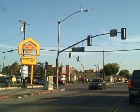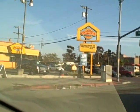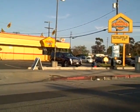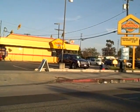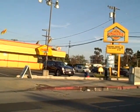Okay, family, we are on the corner of Rosecrans and Long Beach Boulevard. This is the old school ass Church's Chicken. Family, when I tell you this Church's Chicken has been here for years, we used to come here and get grub when I was a little bitty kid. At this Church's Chicken right here. This was the only one we had.